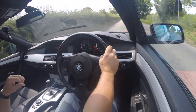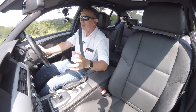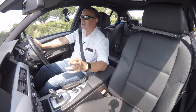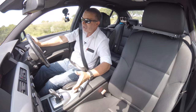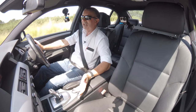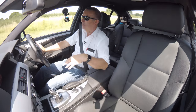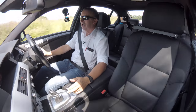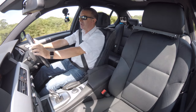I wish these had been about then, the diesels. The diesel had only just come out when I was at BMW in 92. And even then, we knew it was a great engine. It really was. We all went out in it, and you could pull away from stopped in third gear to virtually 100 miles an hour. Of course, they're still as good now.